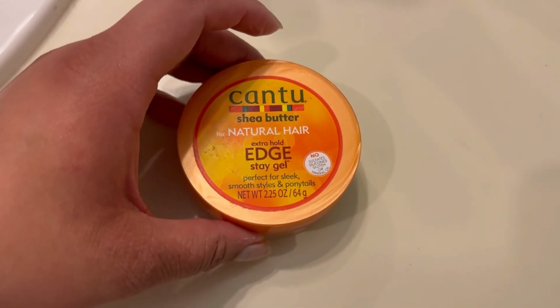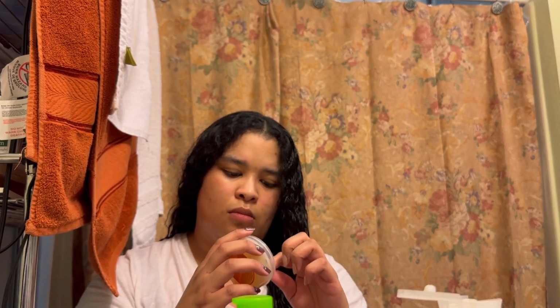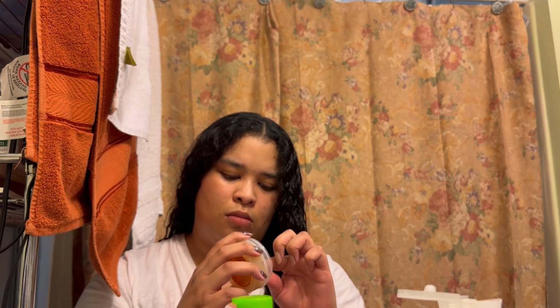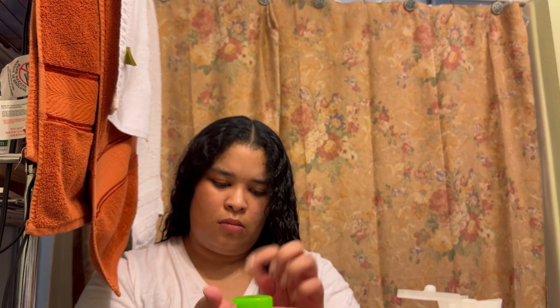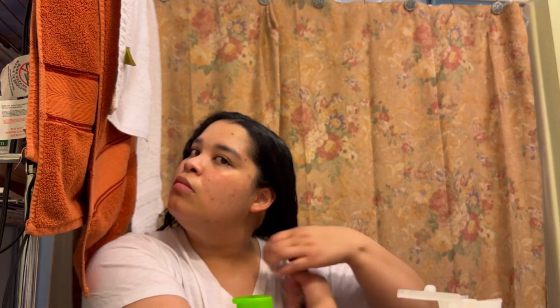Once I'm done with that, I bring out this edge control, which is kind of losing its color. It was much brighter than that. And I use maybe like a teaspoon of it, 5 milliliters, and put it around the area where it needs to be slightly smooth, around the face, in the back, toward the area we'll start braiding from. Just make it smooth.